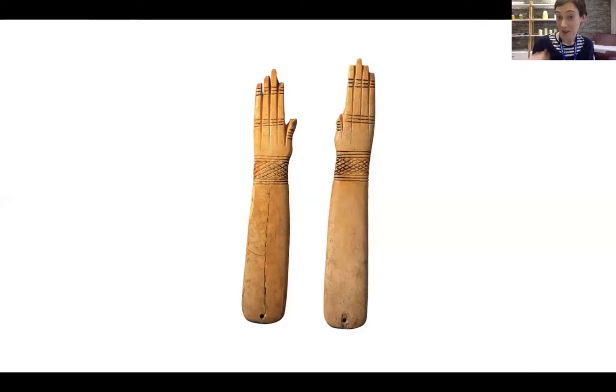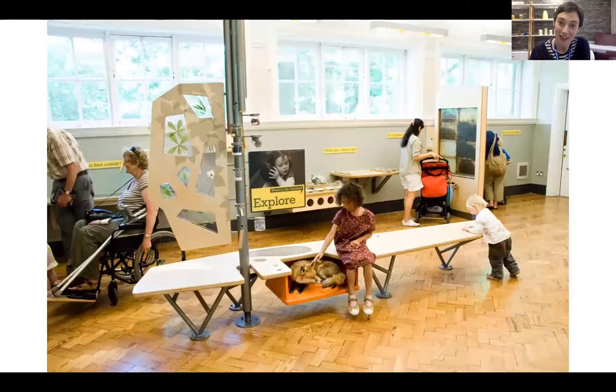And which brings me very nicely onto these. Speaking of hands and speaking of history, this is the oldest object in the museum. These are bone clappers, so percussion instruments, and they were made in ancient Egypt 3,500 years ago, and they are in the shape of hands. And they're very, very small, but a very significant part of the museum's history.